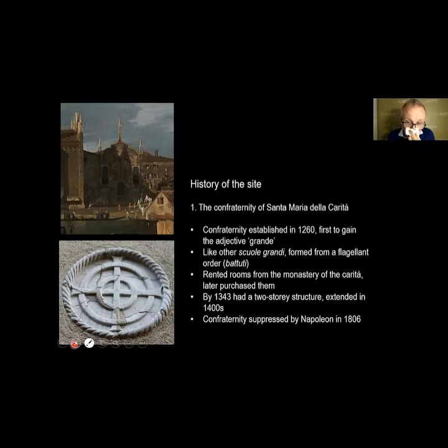By 1343, it established that building that you can see there now, a two-story structure. So the organization was wealthy enough to have a two-story building. That was further extended and greatly enhanced in the 1400s. Eventually, as I've already mentioned, the confraternity was suppressed by Napoleon.